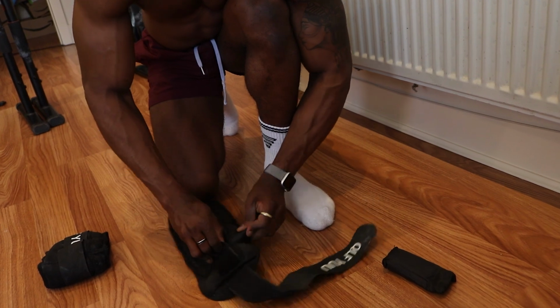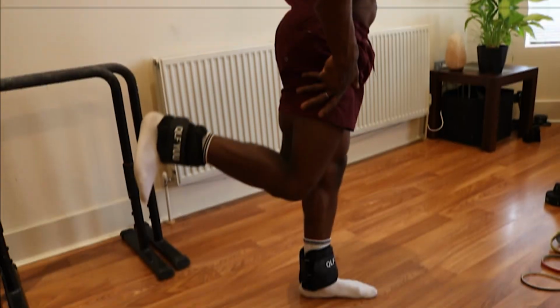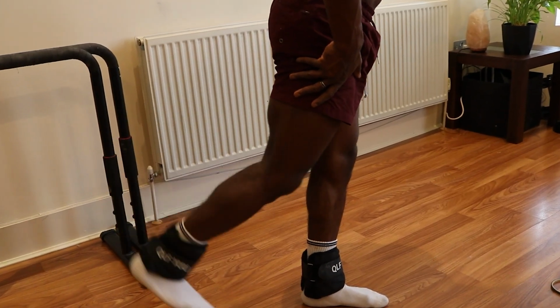Ankle weights. So with ankle weights, I'm kind of torn here, and I think some of you guys might be surprised with my answer. With ankle weights, they're similar to weight vests and weight belts. You're adding some external weight. You're going to get rid of that vagueness involved with some calisthenics training. However, it's only really useful for some people.